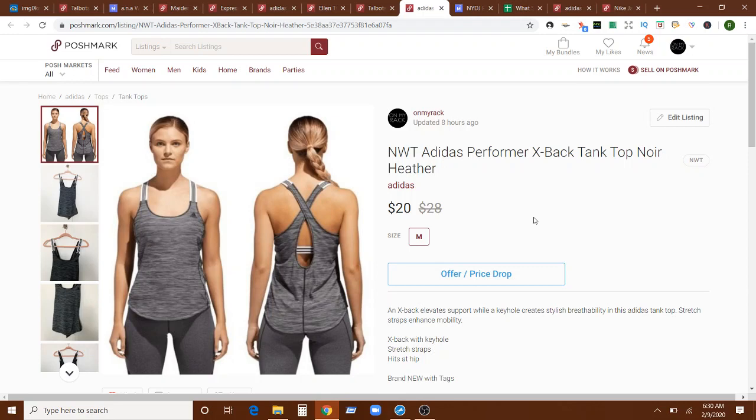And so the first one sold. They're a $28 retail value. And this sold on Poshmark for $20, which was fantastic. So I have 3 more to sell, I'm pretty sure. I love those multiple quantity listings. So this was, again, just a new with tags Adidas tank top. And that sold in 1 day of being listed.